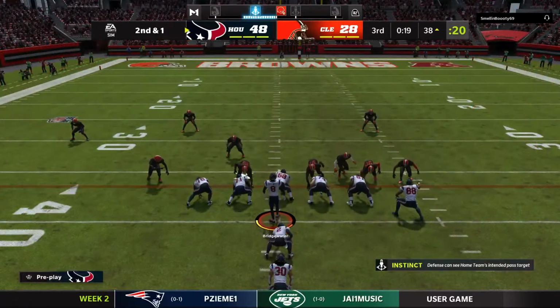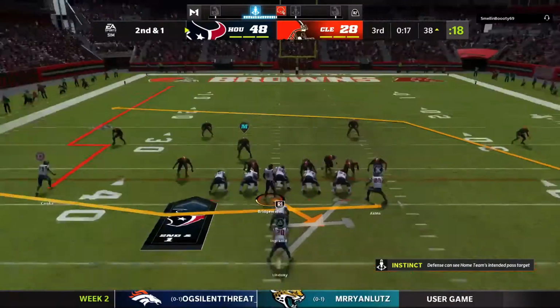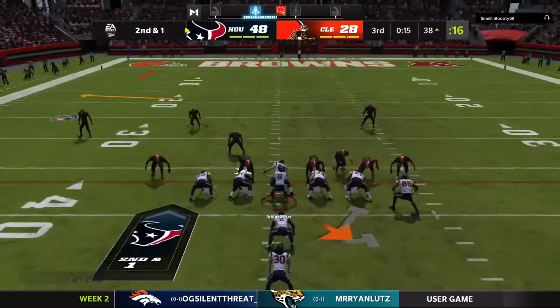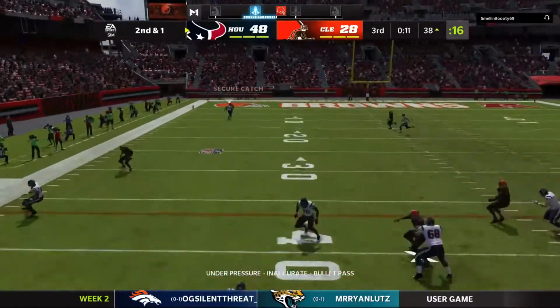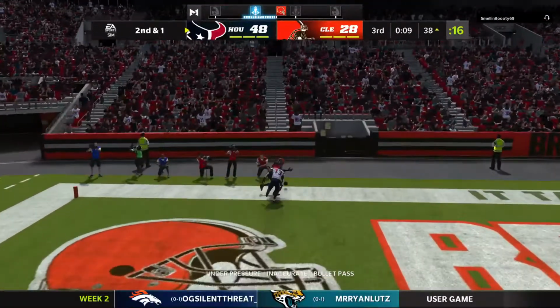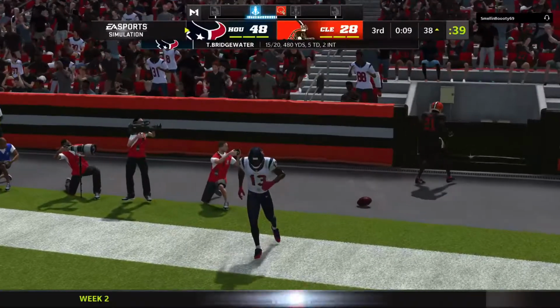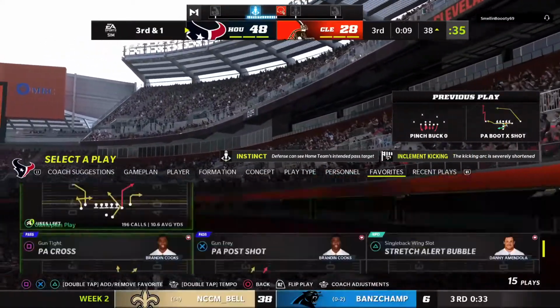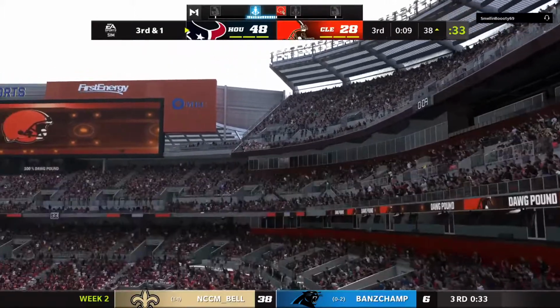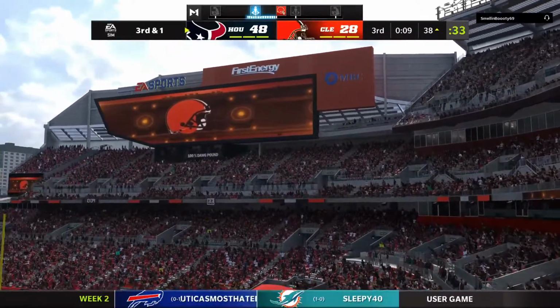They'll come up now on 2nd and a yard. Play fake. Bridgewater steps away. He lets this one fly toward the back of the end zone. And that one going to wind up incomplete. Nearly an interception in the end zone. Probably should have been. Third down coming up.